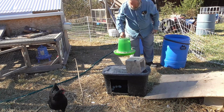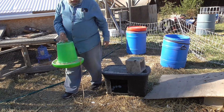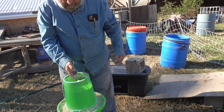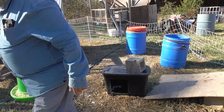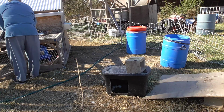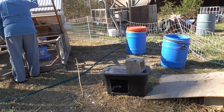This green feeder works the best with the feed we're using. This feed, kind of a powdery stuff, I'm not going to use it anymore. We've had some problems with that feed going through our feeders. The feed doesn't feed through the feeders.